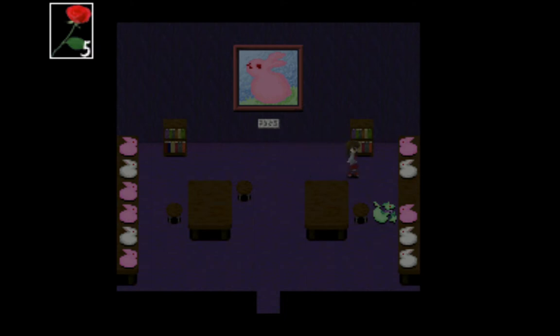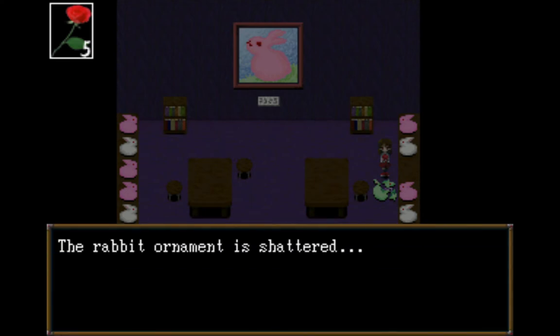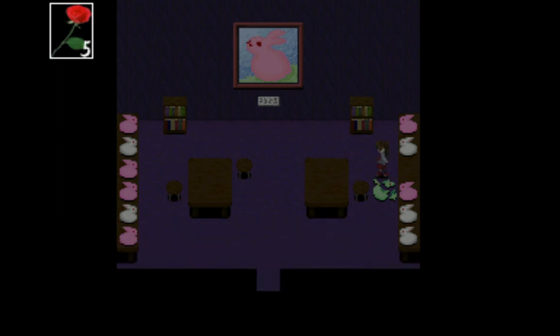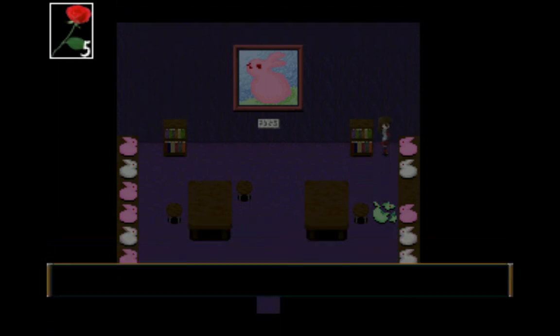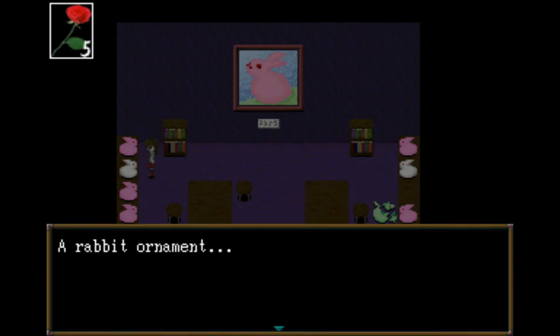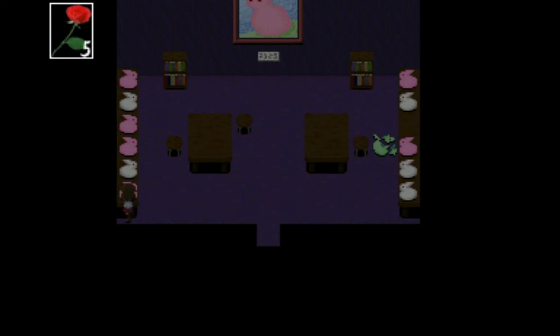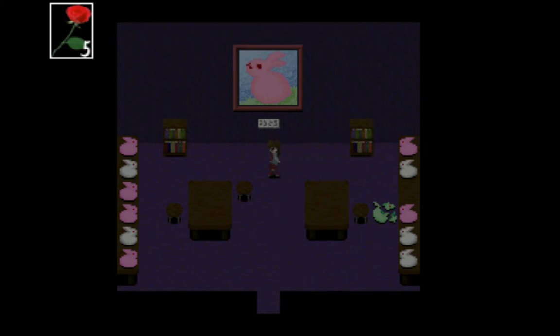Oh, okay. Is there nothing to read here? Okay. Why don't you just hop? The rabbit ornament is shattered. Something gleams amid the shards. Obtain the violet key. Okay. The rabbit ornament. Let's see what's there. Anything. These rabbits. Okay, well, I guess it just gave me the answer.